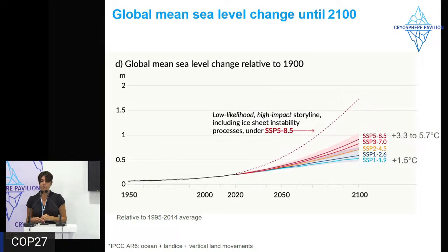On this figure, you also see a curve that is the dotted line, okay? This dotted line represents the lack of knowledge that we have about Antarctic processes. Most of this dotted line goes well above 1 meter by the end of the 21st century, because it accounts for the unstable behavior that some parts of Antarctica have in response to oceanic warming.